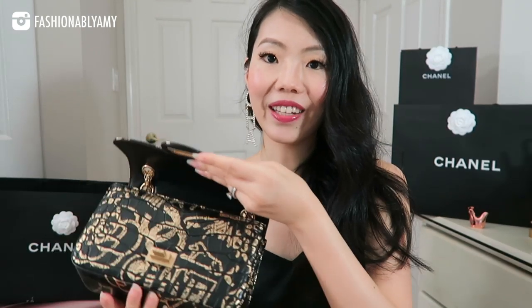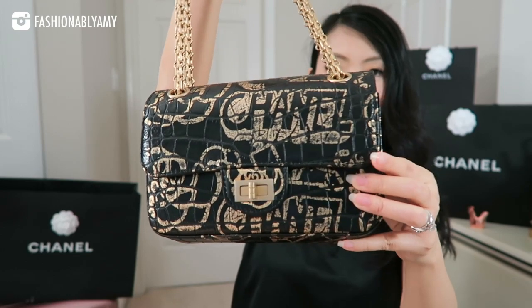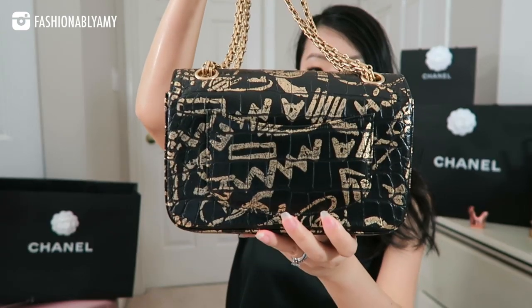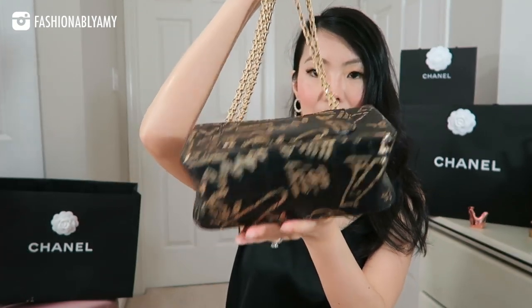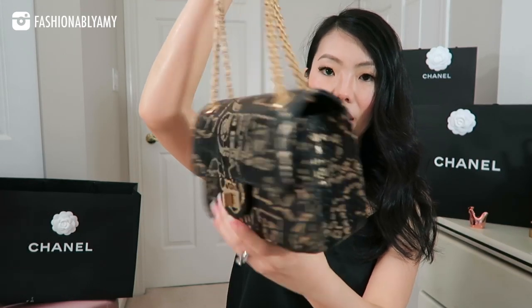It's stunning. So this is the mini reissue bag, the 2.55 reissue in the mini size. I chose it in the graffiti with the croc embossing. So the leather is a croc embossing. Again, it's calf skin, but it has a bunch of the graffiti from the current season, the Egyptian collection, and it's a stunner. It literally is so beautiful.